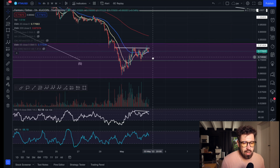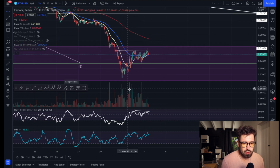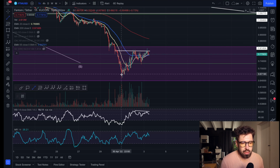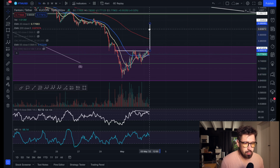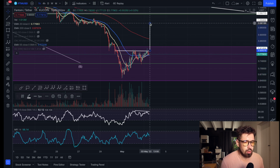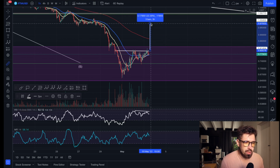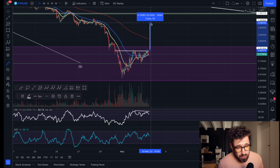But if we were to break out of this cup and handle with some volume, you can see the volume has been increasing quite rapidly here. If we were to break out of this cup and handle, I will give you a breakout target. Always wait for confirmation. And that could take you all the way up to 98 cents. So that could be a juicy trade opportunity if it does break up with volume of about 22%.